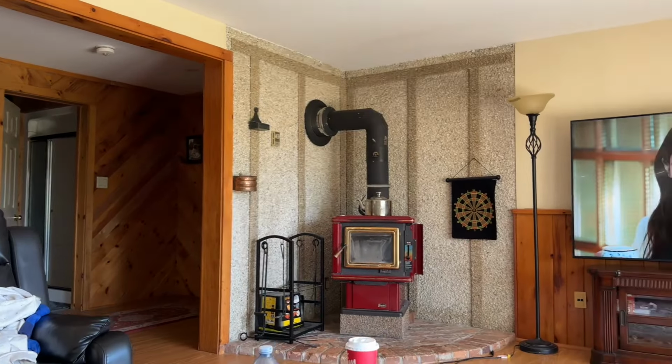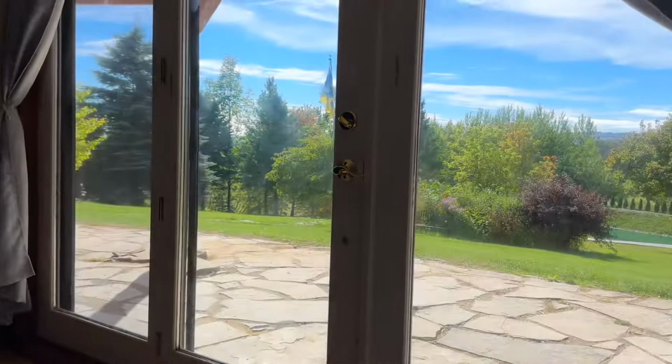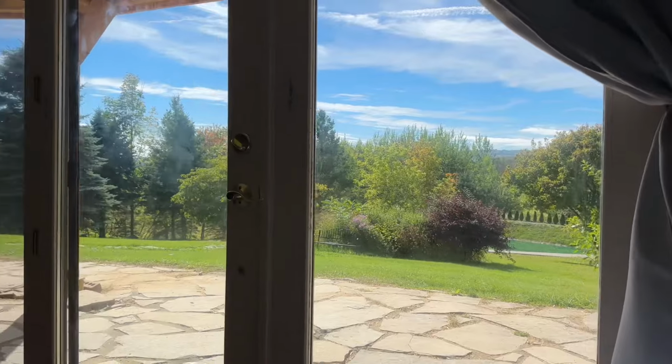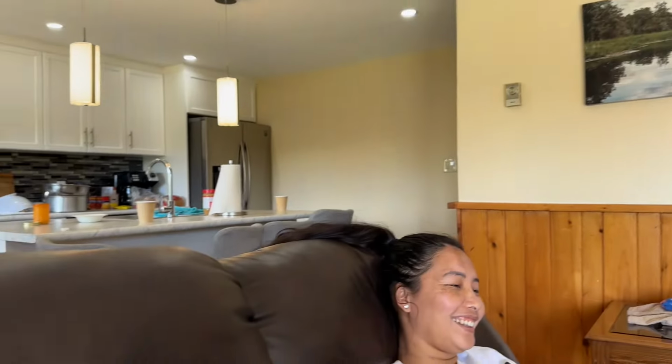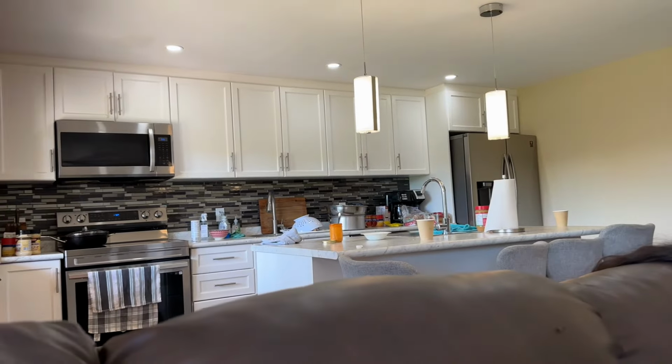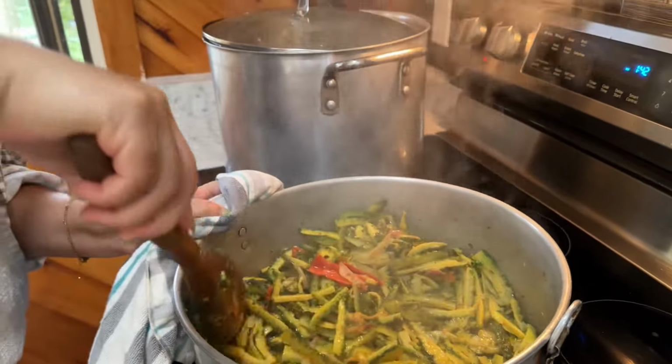This is the basement. Beautiful. Netflix. Kitchen. Making karela. Wow.